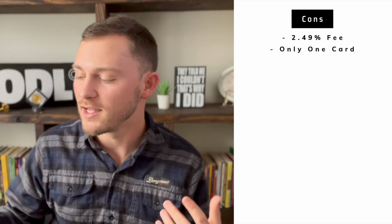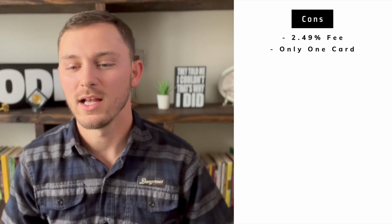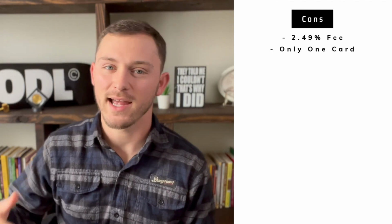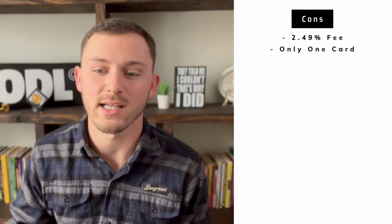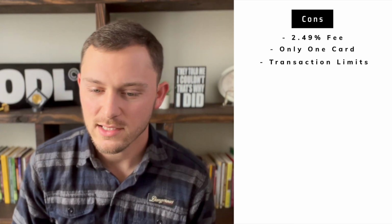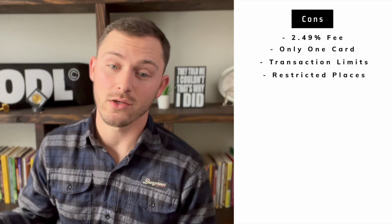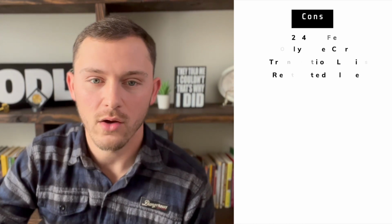Another con is that there's only one card, so that kind of sucks. Me and my wife definitely wish we could both have our own physical card, because sometimes you do have to use your physical card, like if you're at a restaurant and they don't take Apple Pay or something like that. So I'd like to see them add that feature in the future, kind of like with your bank account. Normally you can have two cards hooked to the same account. There are some transaction limits, so we'll talk about those and what those details are. And then there's some restricted places that you can't use the Coinbase card. So we'll talk about those as well. So let's go ahead and go through those real quick.